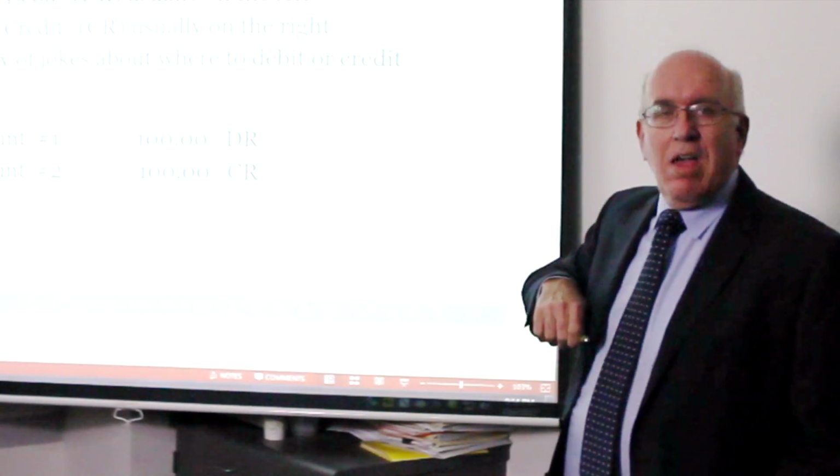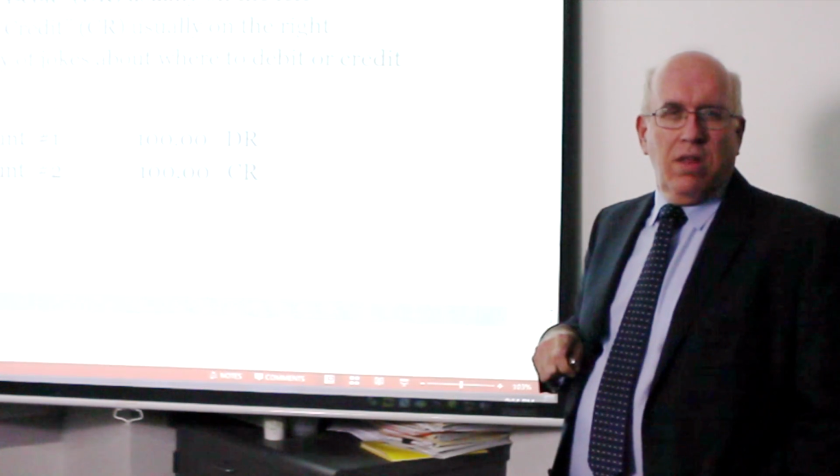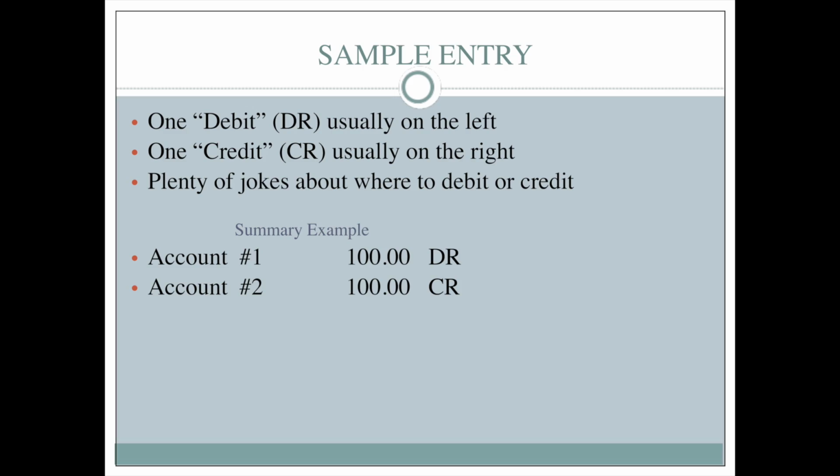But here is an example of one of those accounting entries. For example, right here, in this entry, one account is debited and one account is credited. As you add 100 debit and 100 credit, think of one of these as a negative number. And when you do, you will see that it will balance.